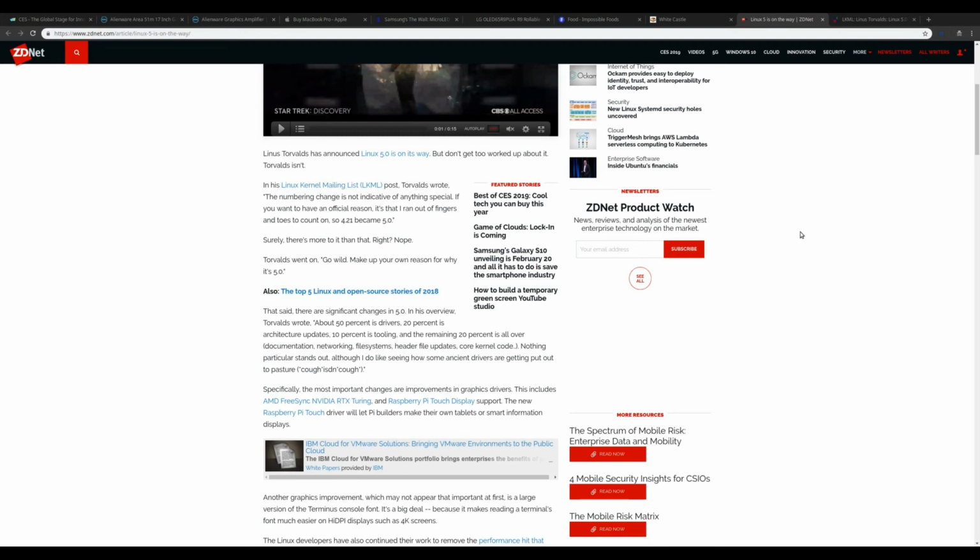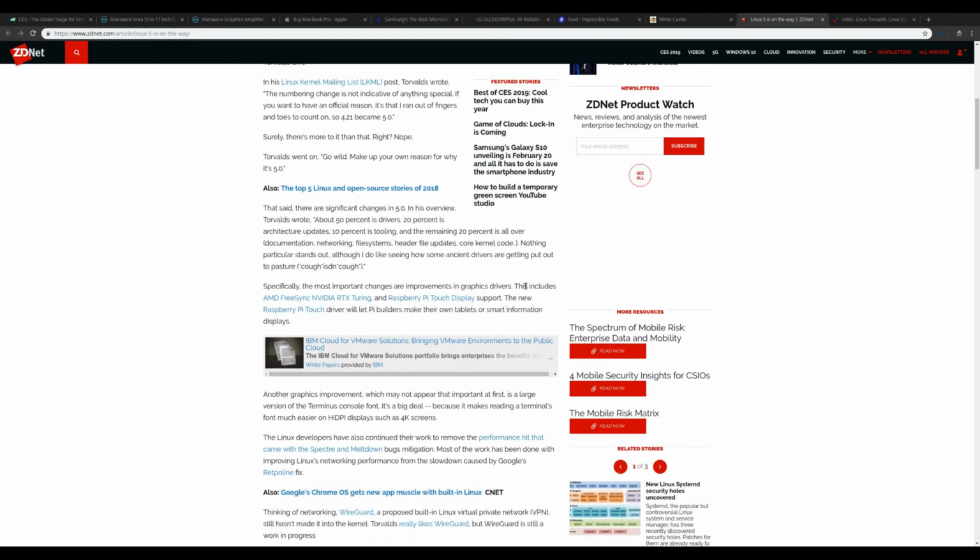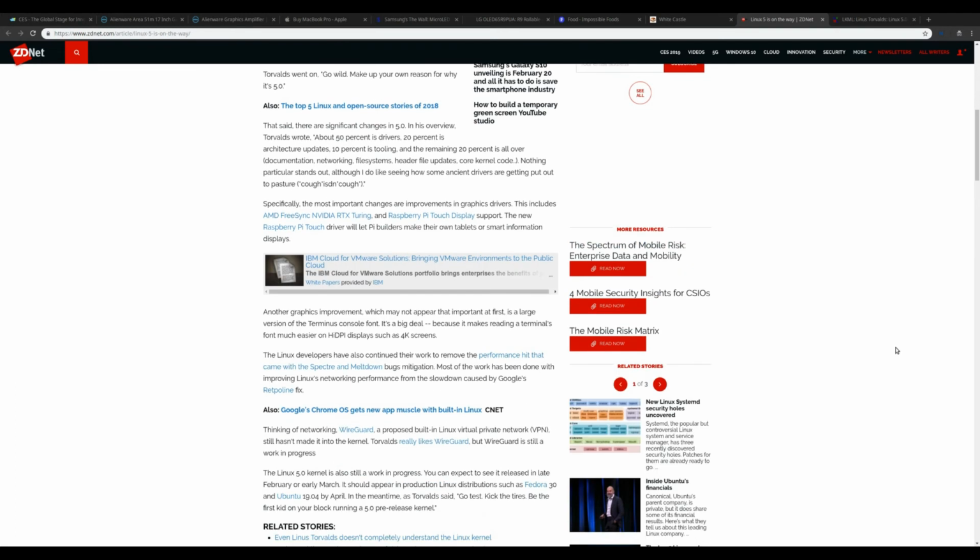Almost every single new release of Linux, they're constantly improving their drivers. And the biggest improvements here are for graphics drivers, for AMD FreeSync, NVIDIA RTX Turing, and also the Raspberry Pi. And this is huge. Gamers have always wanted this, and it's not just for gaming. This has so many different applications, and the better graphics driver support comes out to Linux, the more that businesses and people and governments are going to use Linux, because it works with everything and it constantly improves.